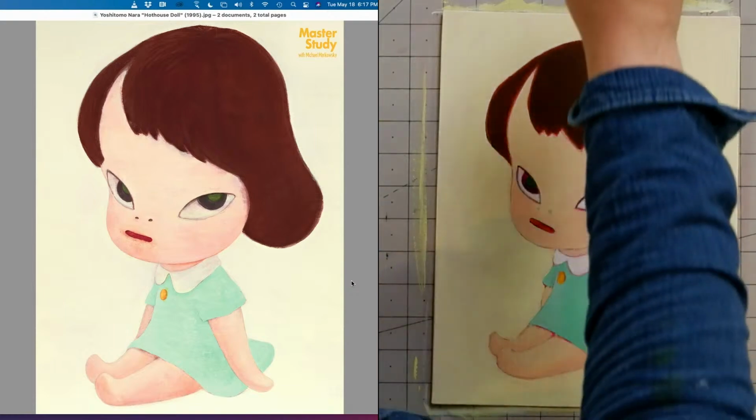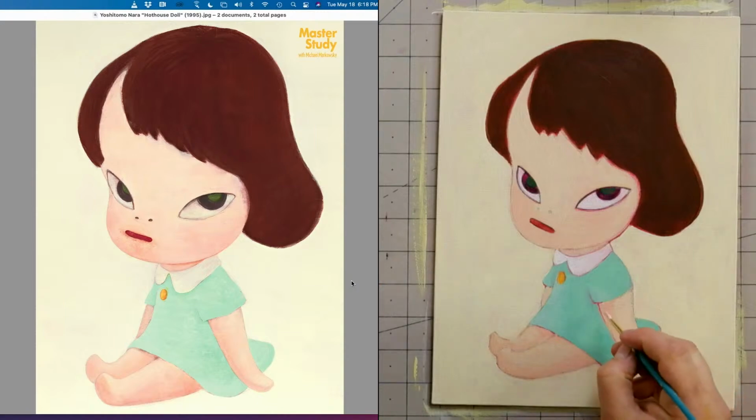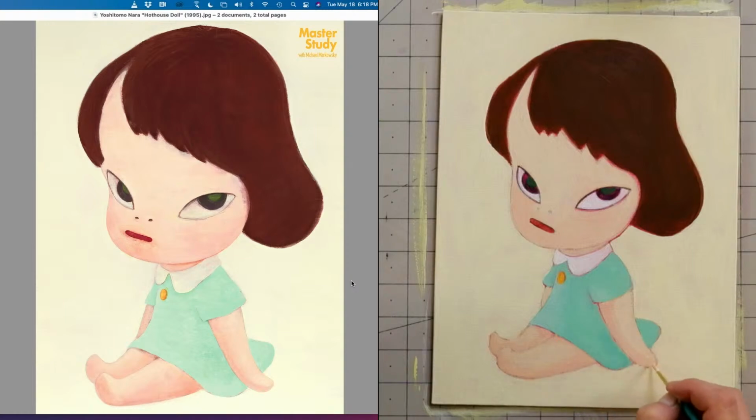Okay. Let's do this under her dress here. If you wanted to outline things, you could also use maybe a little bit of purple is probably what I would use. Kind of mix a little bit of blue into this color we're using right now. We'll see if I need to use it.